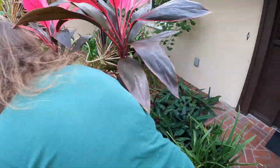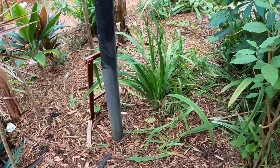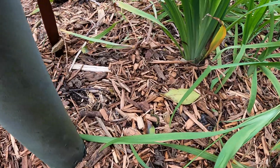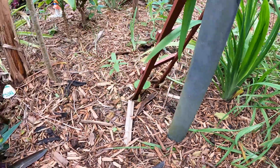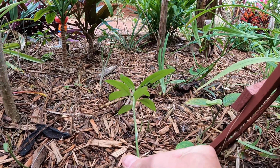Hold on, I'll get in there. You guys can see one's crawling away. They're literally eating all around me. And then there's one on this milkweed plant right there.